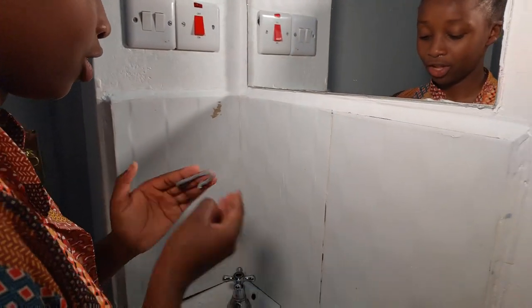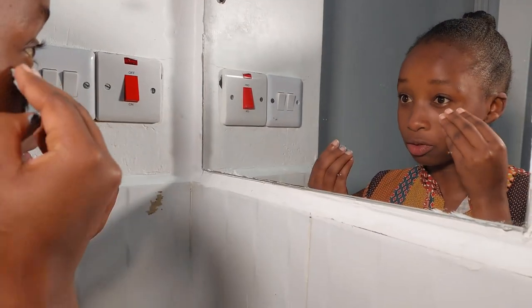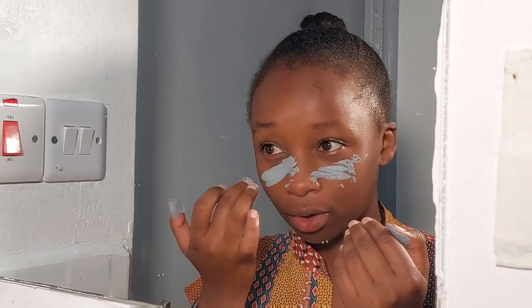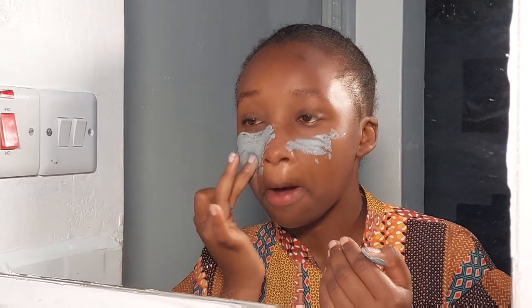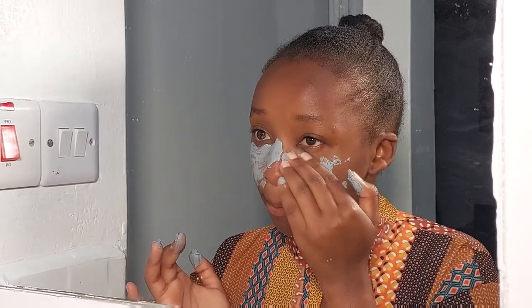Guys, we mask. Some people use the regular masks, but others use this charcoal product. There are many products for masking, but I prefer using a charcoal mask. Yep, you mask nicely.